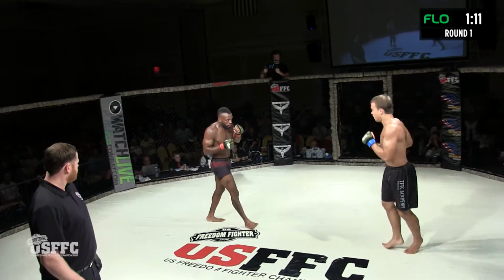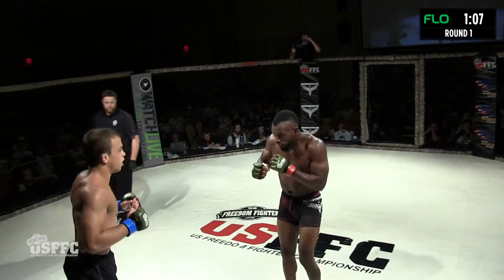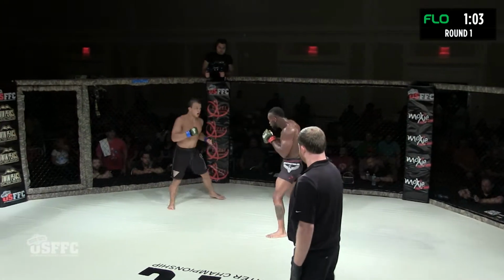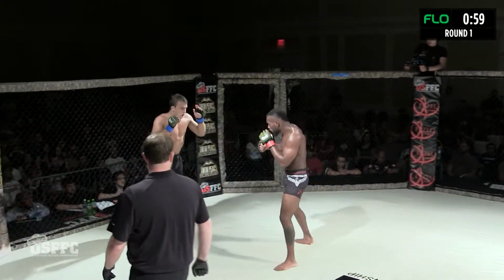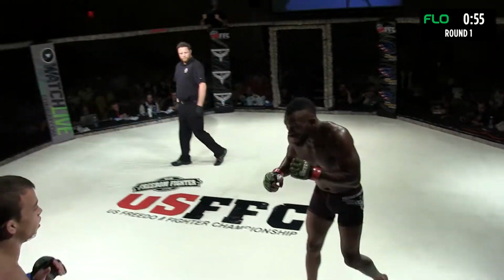Mike Lyons lands a few hard shots on the way out. Now Robinson's going to have to avoid getting put down back on his back. Mike Lyons showing a good, low center of gravity, good wrestling. Robinson's going to have to maybe keep some distance, win this fight from the outside a little bit. Now he's got the reach advantage.